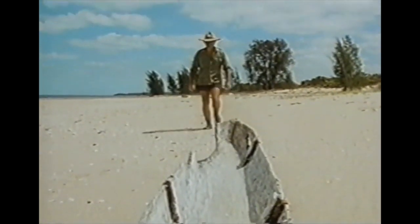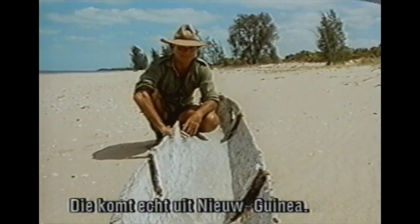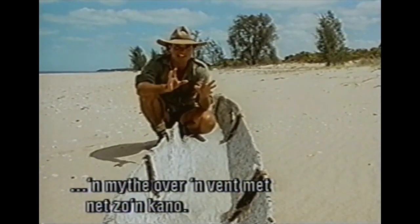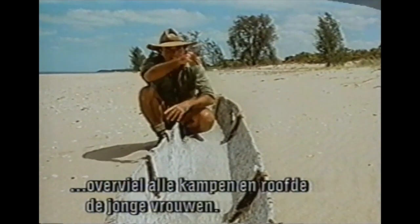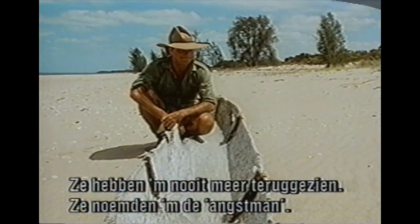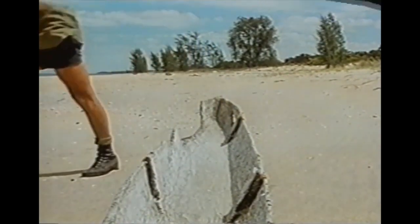Oh, look at this. Now that is definitely down from New Guinea. It's been washed down here probably during the wet season, cast up on the beach. You know, years ago, around this Carpentaria coastline here, there was a legend about this bloke who had this dugout canoe a bit like this. And he'd paddle down from over the horizon to the north there, and he'd raid all the camps around the place. He'd get all the young women, put them in his canoe, and then disappear north back over the horizon. Well, they were never seen again. And his name was the Shivery Man.